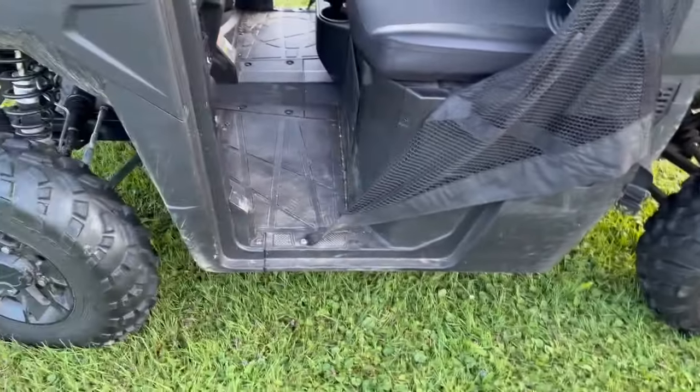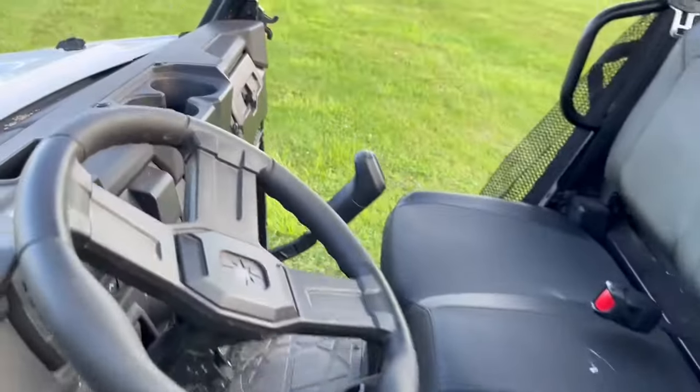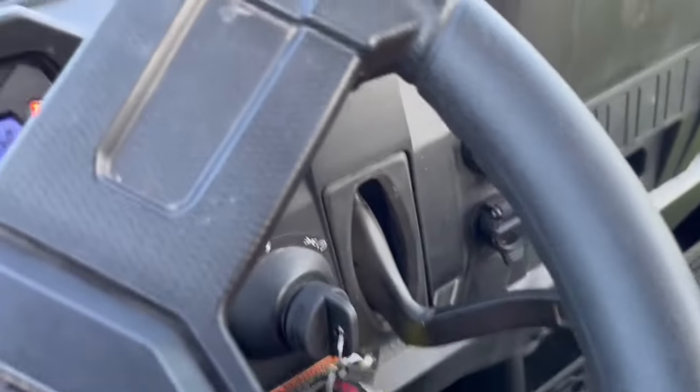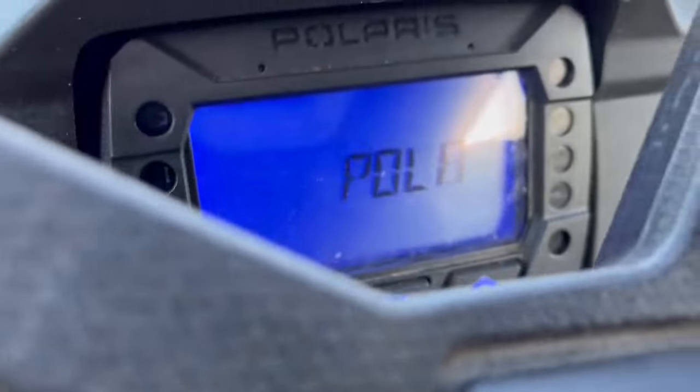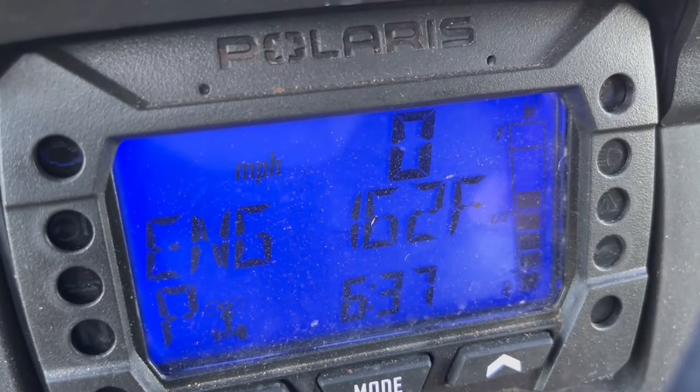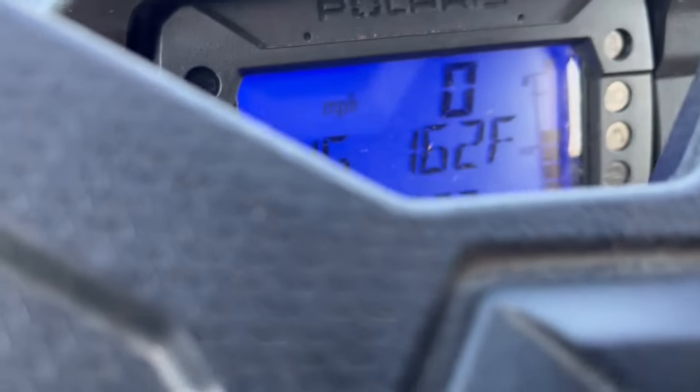Tires are still in good shape. You guys are probably wondering though too, how much use do we actually have on this thing? So let's turn it on real quick. So we got, let's see.